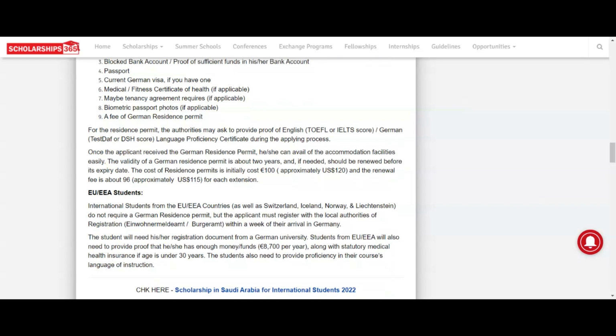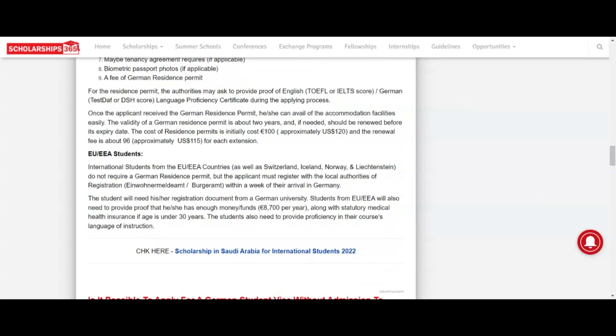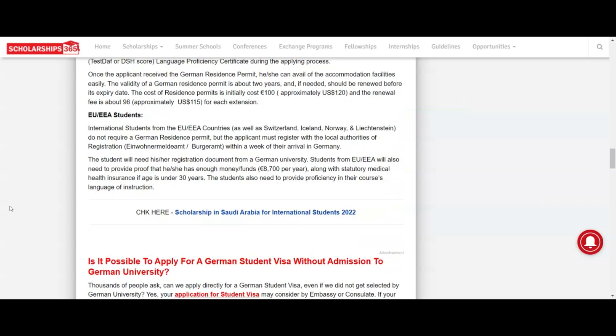The cost of the residence permit is initially up to €100, approximately $120, and the renewal fee is about €96 for each extension. For EU or EEA students, they do not require a German residence permit, but they must register with the local authorities. The students will need registration documents from a German university. Students from the EU or EEA will also need to provide proof of funds, along with statutory medical health insurance if under 30. The student also needs to provide proficiency in their course's language of instruction.